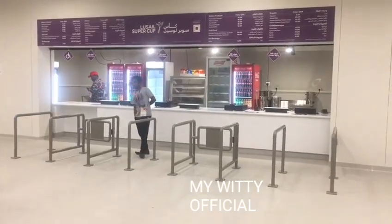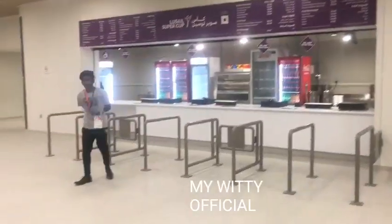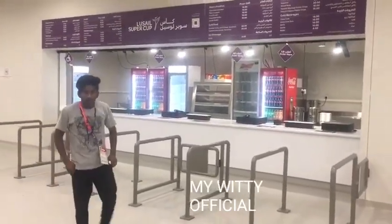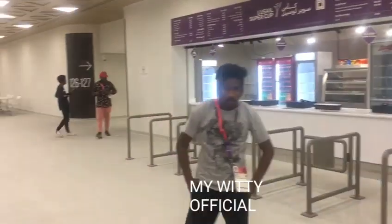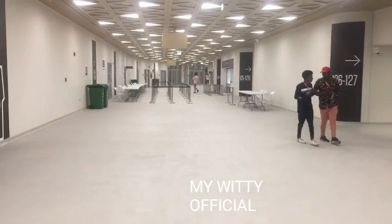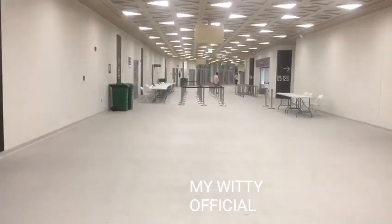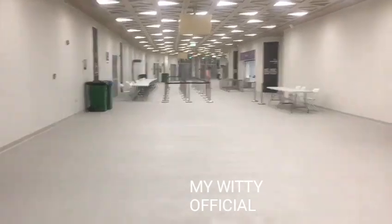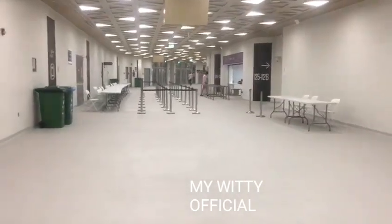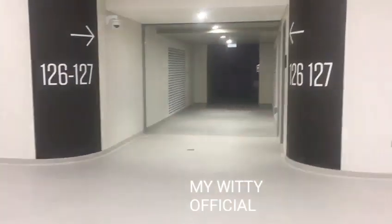So this is one of the concessions of the Lucerne Park, where foods and other stuff will be sold. So you can see from that, there's a walkway or the path at which everyone can use. So this is it. As you can see, everything is in order. There's the road leading to the pitch.